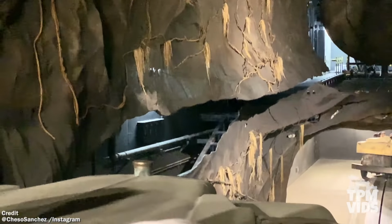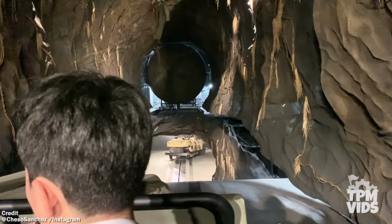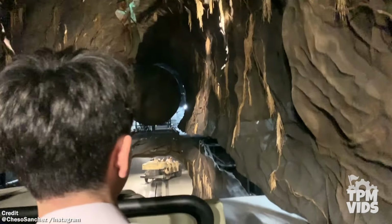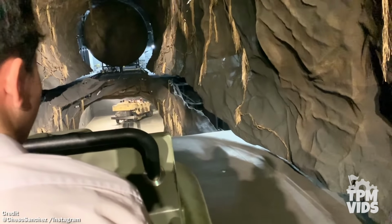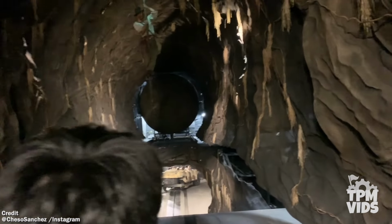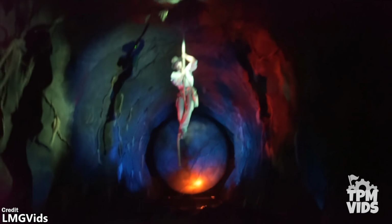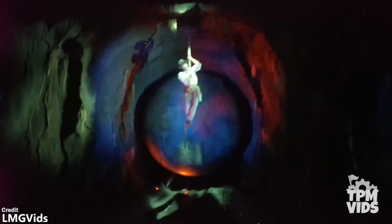Thank you. In this video submitted by Cheso Sanchez on Instagram, you can see the ride is very similar to the Indiana Jones ride at Disneyland in California. Getting this rare lights-on glimpse into the mechanics of the famous boulder scene isn't something you get to see every day. Now when you're on the ride, it appears as though the boulder is rolling towards you.